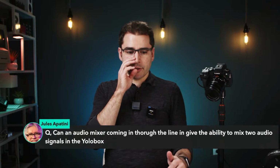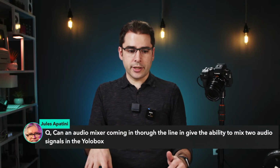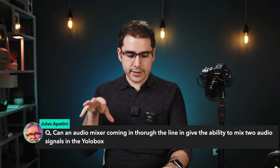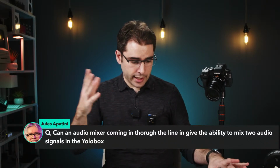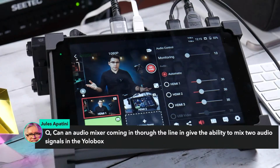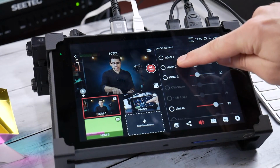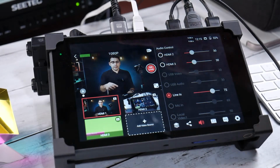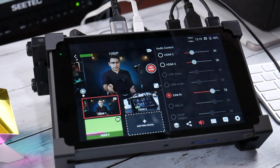Jules says, can an audio mixer coming in through the line in give the ability to mix two audio signals in the YoloBox? Yes, this is a good point. So the YoloBox itself right now, but this again is going to change soon. The YoloBox itself currently can only select one audio source. So I can say line in. But the line in doesn't have to be one source. It can be a mixer.